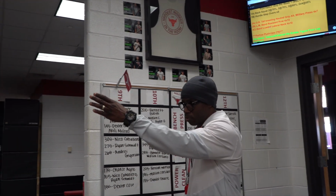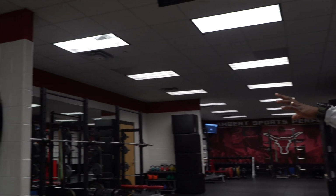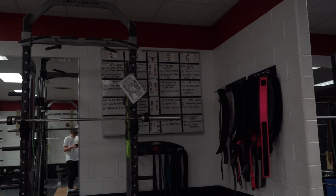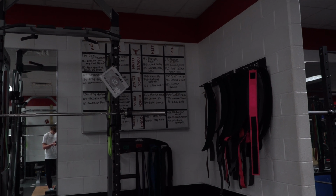On this side of the room, we recognize our female athletes, same concept. It's just the female board is over here. Same thing, 9th grade through 12th, and those 3 core lifts as well as the pound for pound.